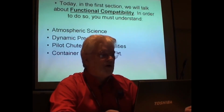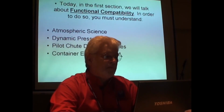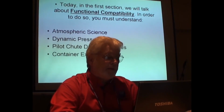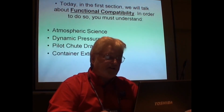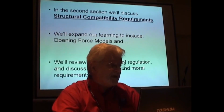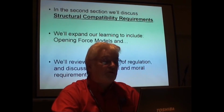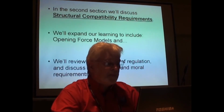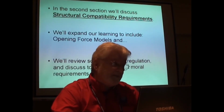Today, the first section will look at functional compatibility. In order to do so, we'll look a little bit at atmospheric sciences, dynamic pressure, pilot chute drag capabilities, and container extraction effort. The second section, the second hour, depending on how fast I go, will be structural component requirements. And we'll expand our learning in that section to include opening force models. That's math models. Math isn't hard, folks.